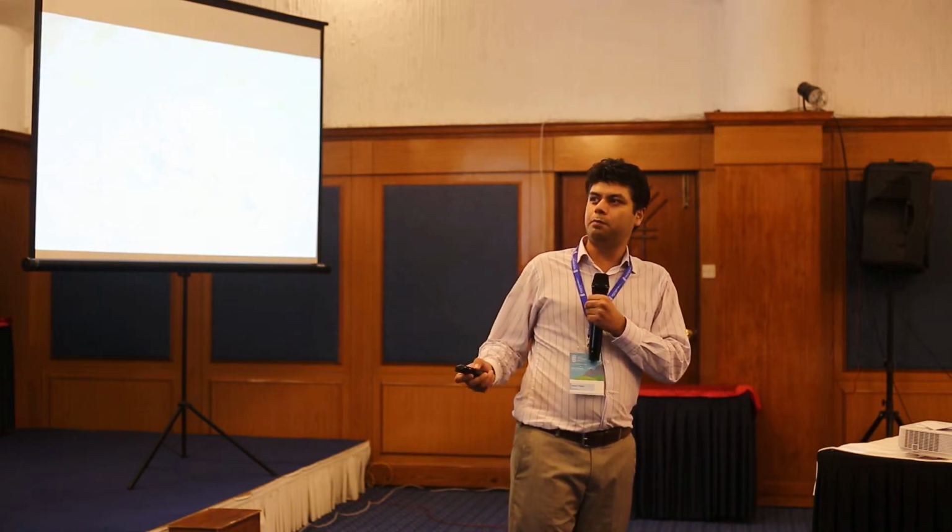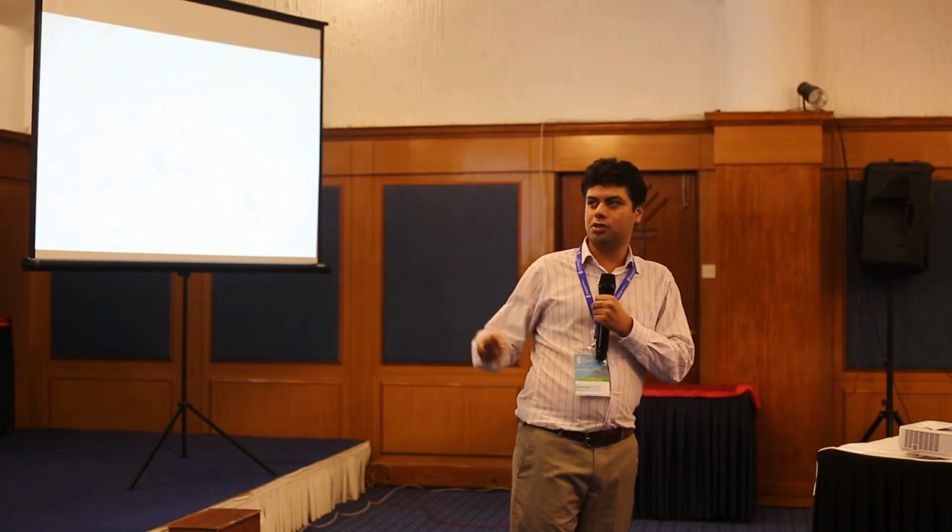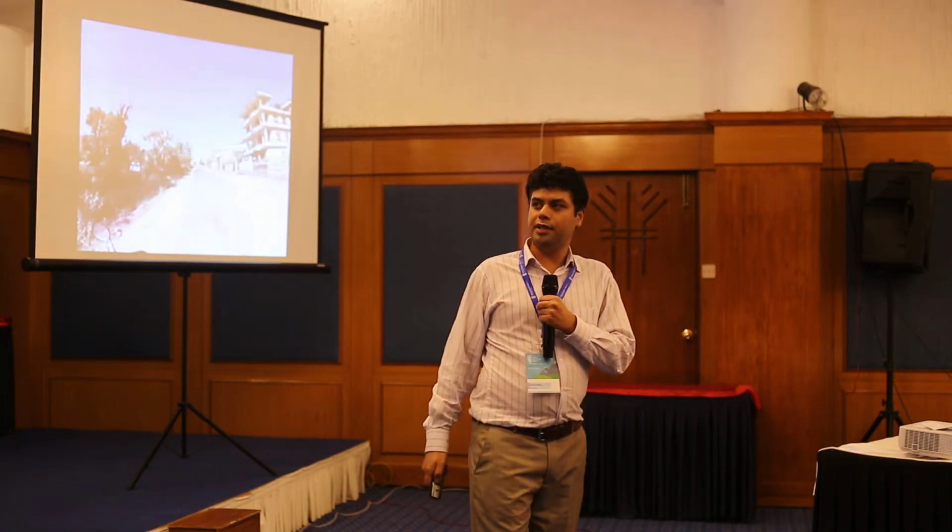We've also done groundwork validation, and the street view of Pokhara has been done as well. So this is using the Mapillary platform. So these are the areas that we've covered, and this slide needs to be updated because we've done other areas after this imagery was taken.